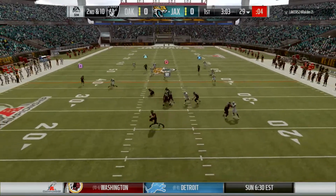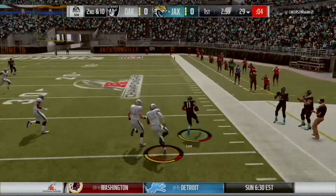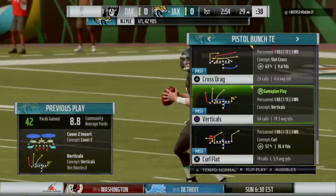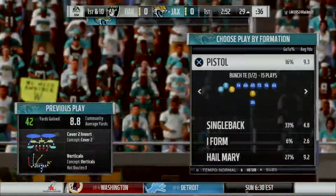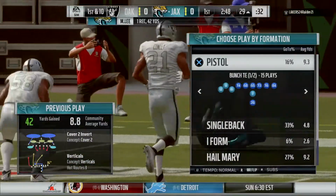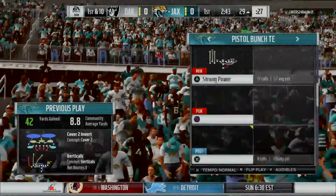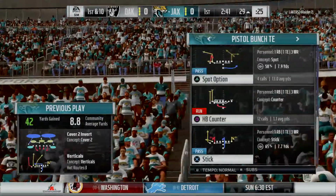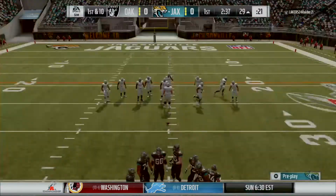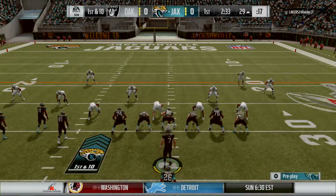Now he'll look to throw here on 2nd and 10. Dancing to his left. On the crossing route, complete. It's Lee. And all the way down to the 29. It's a big play for the Jaguars. 42 yards. So now then, the big play has him all the way inside the 30 now, 1st and 10.